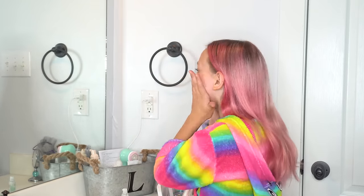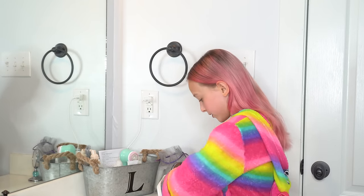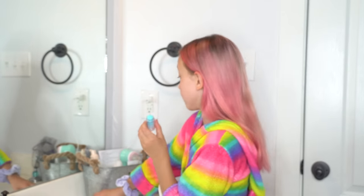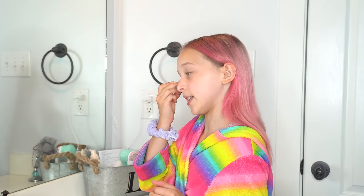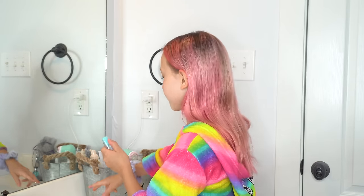Now that I have that all blended into my face, I'm going to use these cooling, I don't really know actually what this is called. I know a lot of people have these. It's for under your eyes to de-puff your eyes. So I'm gonna use some of this. I just like to put it underneath my eye and it's really cold and it feels really nice. It also makes my concealer go on much smoother.